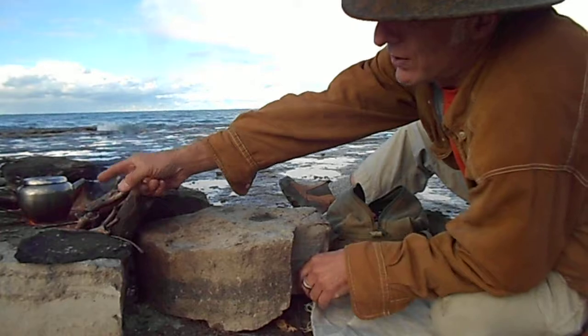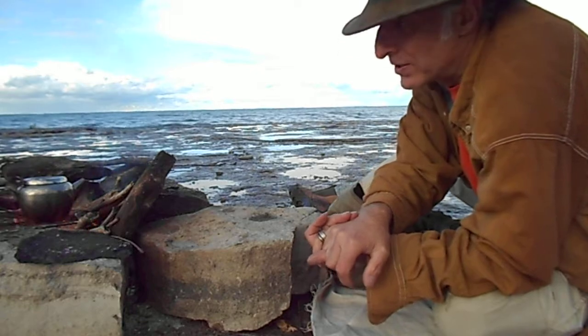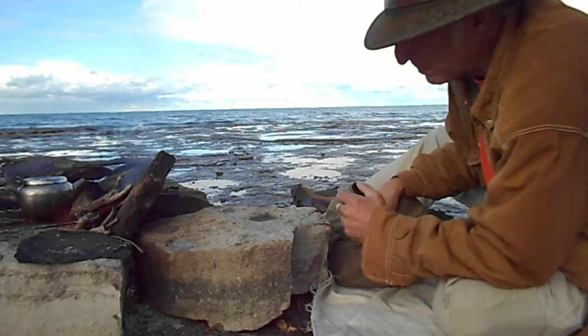Now I carry a grill in the car for just such a purpose. Kettle, a metal kettle like that, or teapot is good, because a lot of the things I carry, just add hot water and you've got yourself a meal or part of a meal.